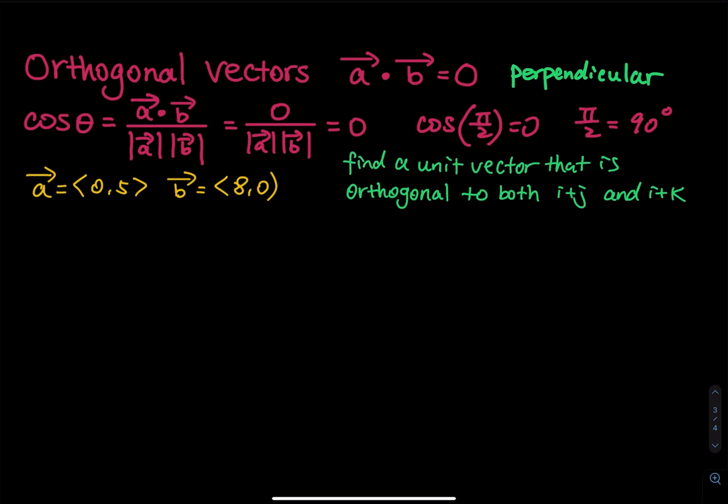The angle between two vectors can be computed by this formula: cosine of theta equals the dot product divided by the product of the magnitudes. So when the dot product is equal to 0, it doesn't matter what the magnitudes are, 0 divided by non-zero is equal to 0. So you have cosine of something equal to 0, and then the only answer for theta is pi over 2, since cosine of pi over 2 is equal to 0.